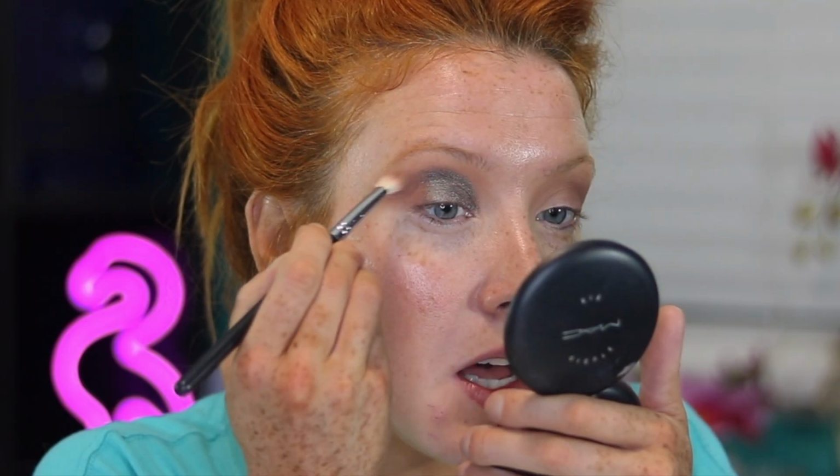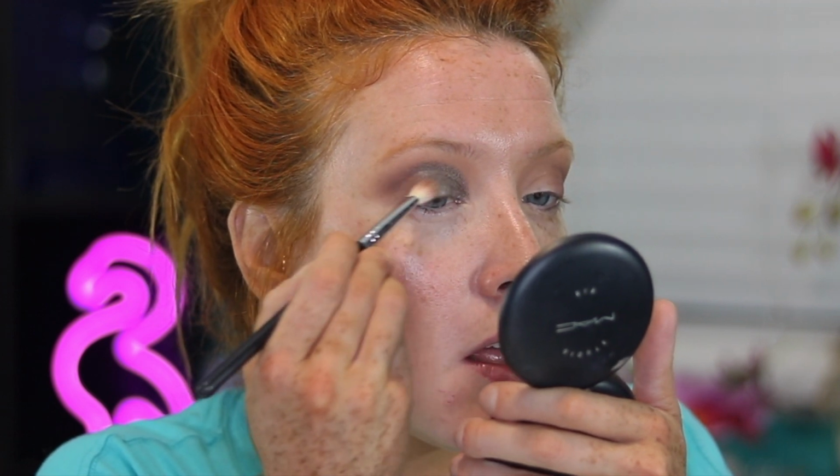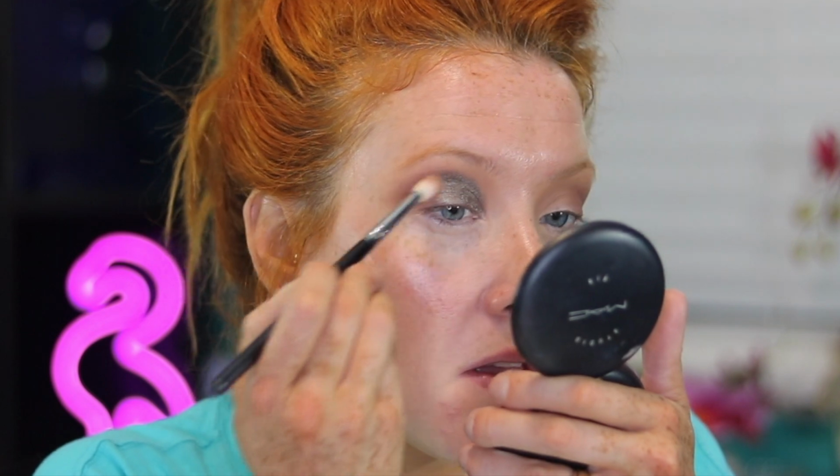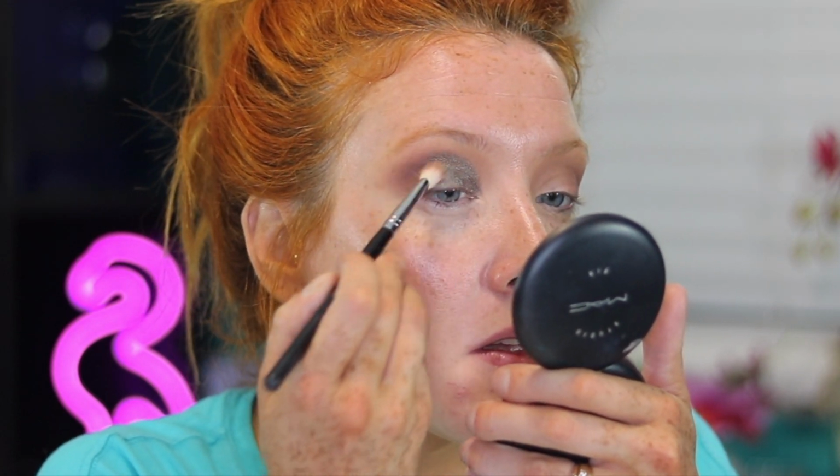Because I am a lazy bee. Then I just go back in with that brush I was using for the browns and just kind of blend the outer edges of this shadow. Okay, so now I think I'm going to go off camera, pop some lashes on, do my brows. I might not do my brows yet because I like to do my brows after I get my base makeup on. I think I'll just pop some lashes on real quick.